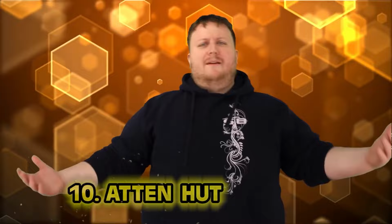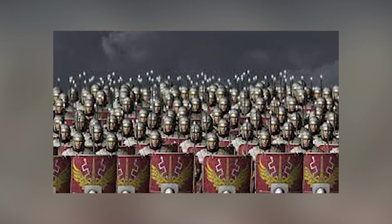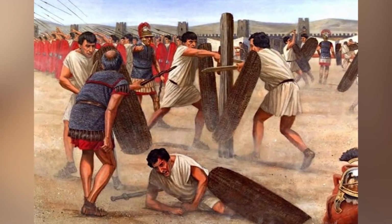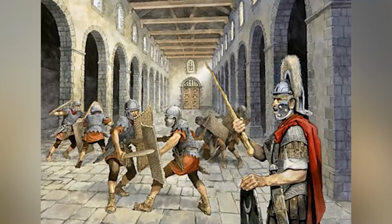Number 10, a tin hut. The Roman army, baby! It's rough, it's tough. And worst of all, to their enemies, they were organized. But something every Roman soldier had to go through was some intense training. The training lasted 4 months, that's too long, started with intense marching and eventually moved into sparring. By the time they were finished, they were able to march 20 miles in full armor.